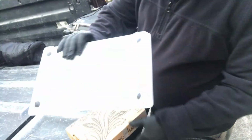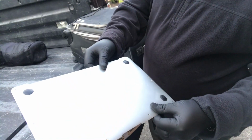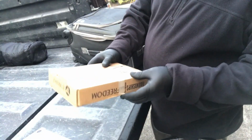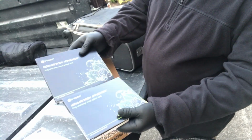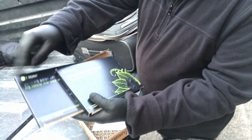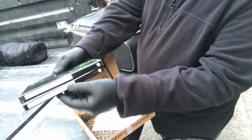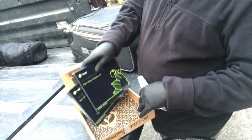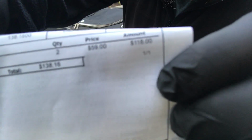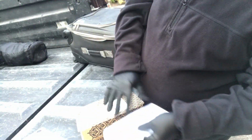Just want to show you two things that I found. There's the bottom for that MacBook Air. So that's a good find that we found that. But this was kind of interesting. This thing appears to be a brand new order. It's called It Works. It's Ultimate Body Applicator. Okay, there's two of them here. They appear to be sealed right there. And there's a number on there to show you which one it is. Right here, it shows how much they are. $59 each. It's $118 for those two little things right there.